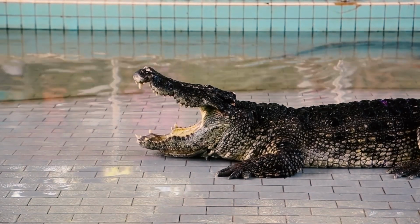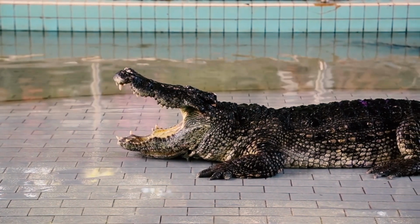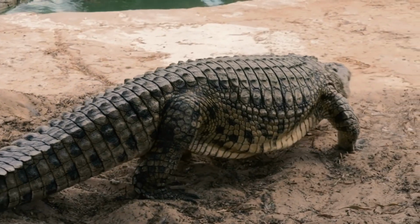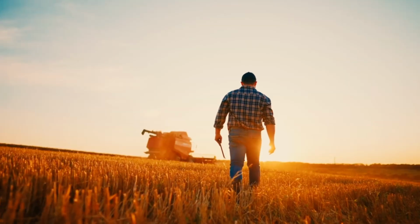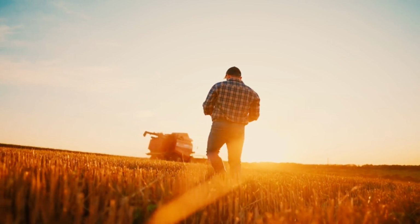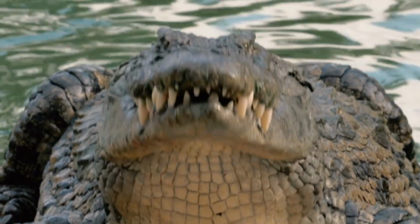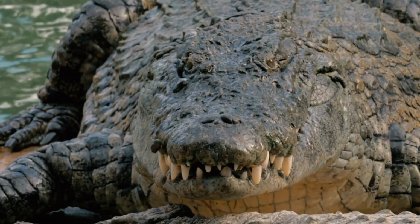This stark contrast between the natural lifespan of crocodiles, which can exceed 70 years in the wild, and their abbreviated existence on farms is a point of tension in the industry. The commercial imperatives of the farm dictate a much shorter life cycle, typically just a few years from hatch to harvest. The process of sorting and moving crocodiles as they grow is a crucial aspect of farm management.